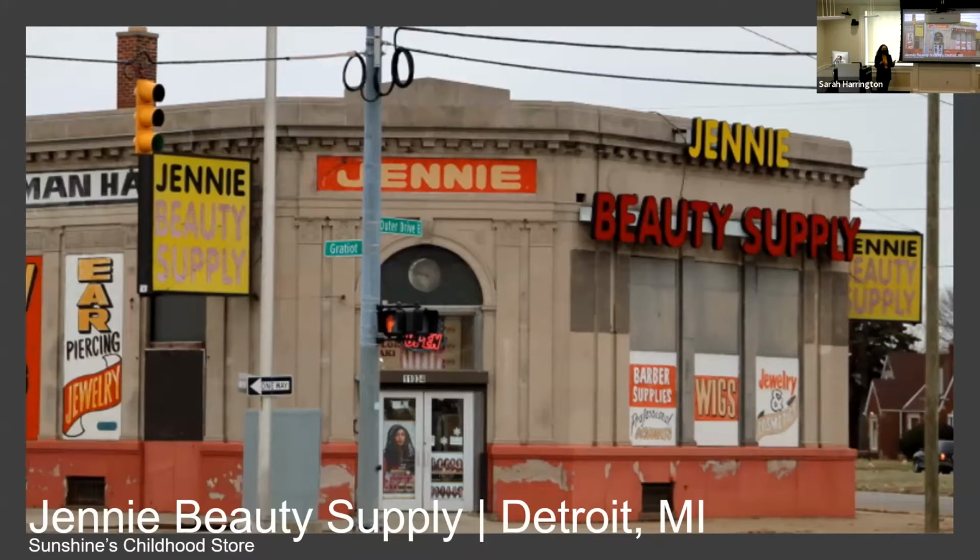She said, "Yes, I remember it was on the corner of Gratiot and Outer Drive." And I looked it up afterwards and it's still there, it still exists. Even though it's an older store, you can see that there are still these images on the front that clue you in that this is a beauty supply store, but also there are older advertisements on the outside. So you can see how they've developed over time into targeting their main market.